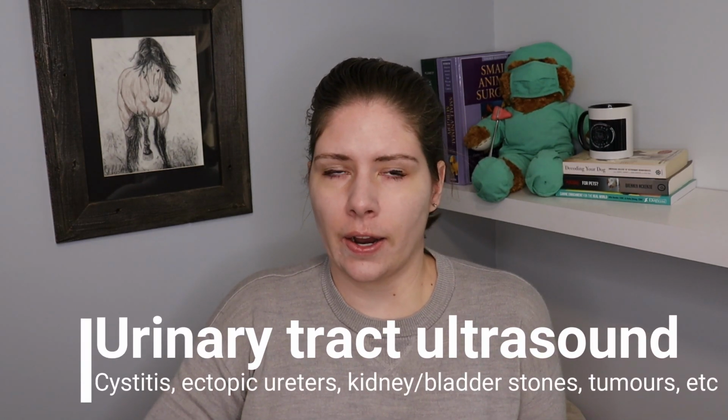Third, if the blood work test and urinalysis come back within normal limits, then we need to move on to an ultrasound of the urinary tract. So that means kidneys, ureters, bladder, urethra, and this should be done by a skilled ultrasonographer. This part's very important because we are looking for bladder stones, kidney stones, ectopic ureters, inflammation in the bladder wall, which is called cystitis, masses in the bladder, abnormal anatomy concerns, maybe there is a urinary sphincter problem. You know, there are just a bunch of issues that need to be ruled in or out.